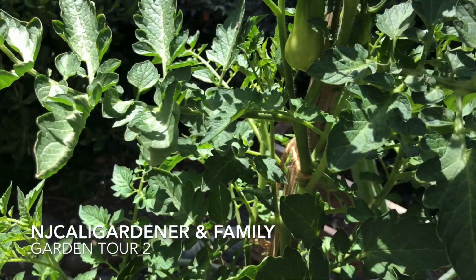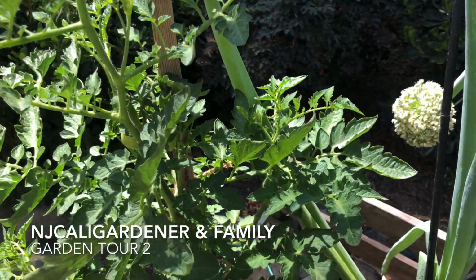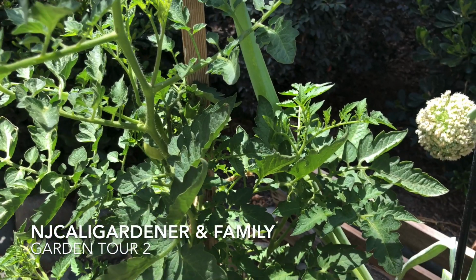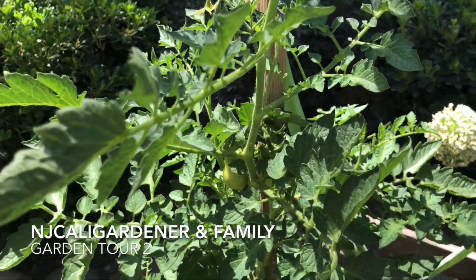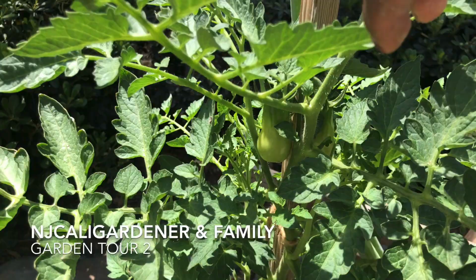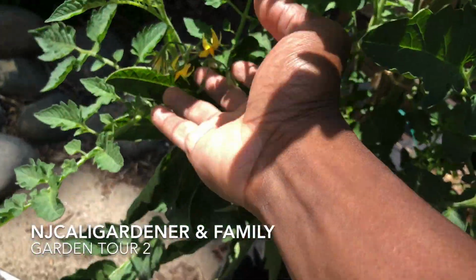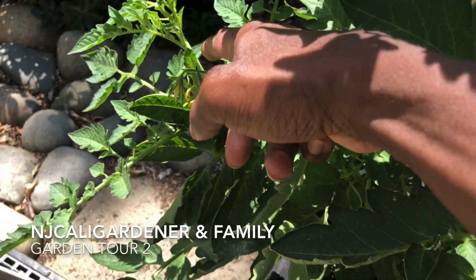Right here is the San Marzano tomato. This is our first ever tomato that we are growing for tomato sauce. Last year we grew the green zebra and a black zebra. You could use any type of tomato and make sauce, but for acidity, it's great to use a Roma. This one is an heirloom variety from Italy, and you can see it has flowers. We like to just go ahead and play with it, okay?